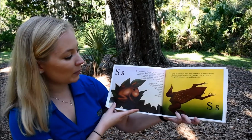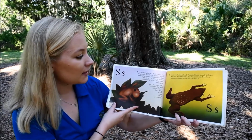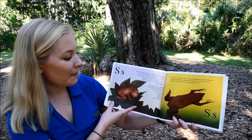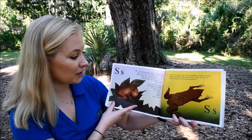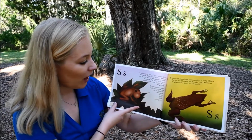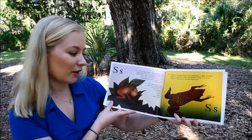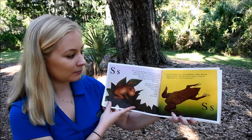S is for spring peeper. This is a noisy frog. Peep, peep. When lots of them are peeping nearby, it's hard to go to sleep. This is one of the most common frogs in the United States. Let's read about other amphibians that begin with the letter S. Croak, peep. Ribbit, peep, peep.